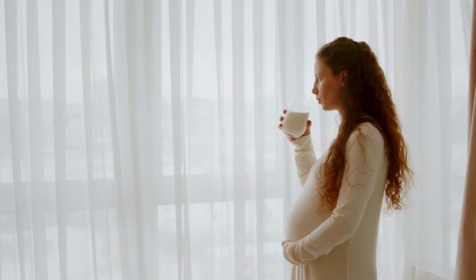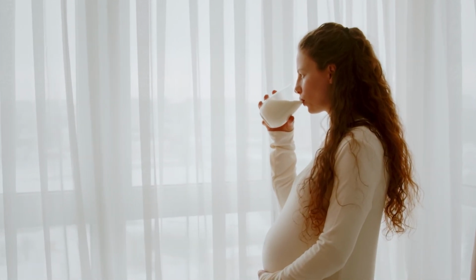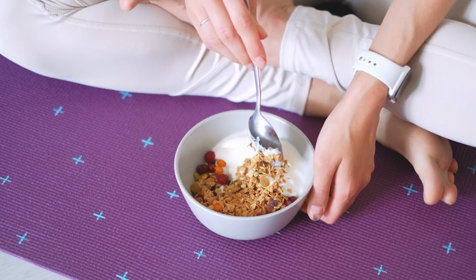Next up, we want to focus on our calcium intake, which we know is really good for bone health as well as your baby's growth. Food that is high in calcium is generally our dairy, for example, our milk, our yogurt, but it can also be found in things like our pilchards, and we want to aim for 2 to 3 portions of this per day.